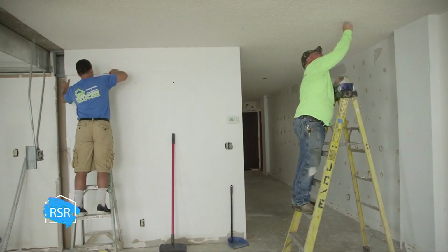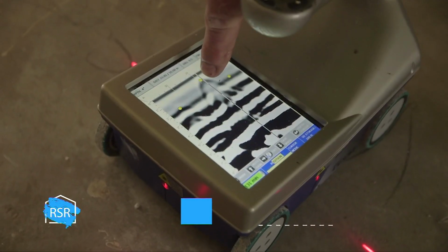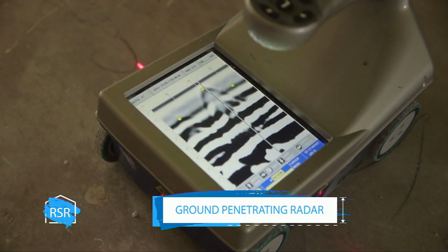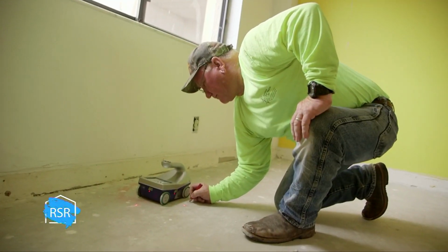Okay, so what I'm seeing is I'm getting a whole bunch of different layers that it's showing me through here. See how this peak here is showing us that there is something here. It's in the column line. That cable is just about 1 inch below the top of concrete. Vince checks the floors and ceilings throughout the condo, penciling in the location of the post-tension cables.